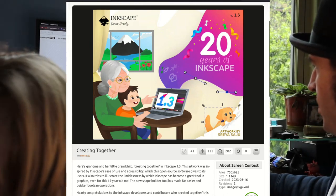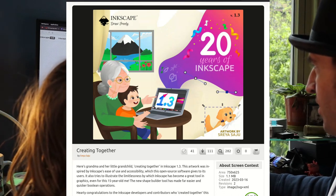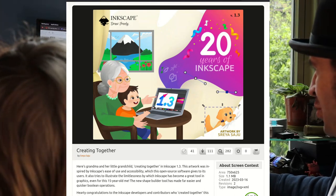This is what impresses me. 20 years of Inkscape at the front. The Inkscape mountain in the window at the back with the little flowers and the stream and everything. Right, because it's a stream.